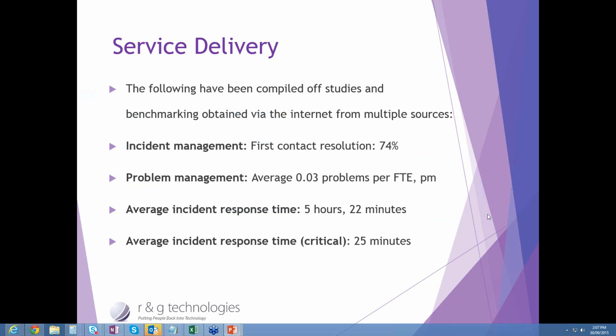Average incident response time, so this is talking about response times. The average is 5 hours, 22 minutes. That's just right across the board. In my opinion, the metric is a little bit hard to use because there's varying classification of incidents. As an example, it might be a priority 1 or a critical incident, or there might be priority 4 incidents, which have an SLA of 2 days. But what this data says is that on average, all of the jobs that you're logging should get resolved same day or within one 24-hour period. Similarly, any critical issues are responded to within 25 minutes.